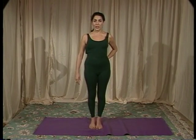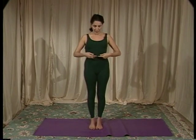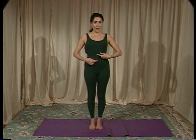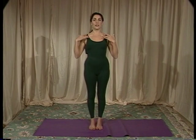What we want to do is even the weight out on the feet, lift the sternum, create some space in particular between the navel and the solar plexus, which is between the bottom rib and the belly button. So that stretches out. Immediately when you do that, you feel that the sternum lifts. There's more opening here in the chest.